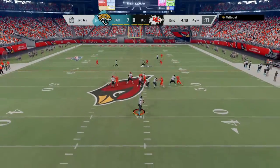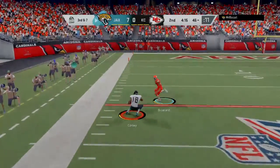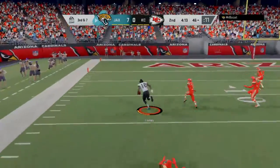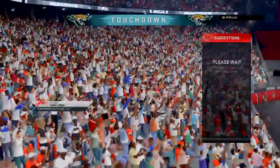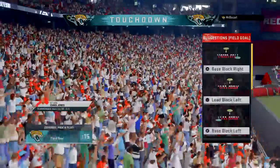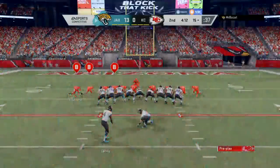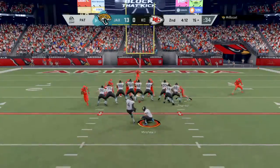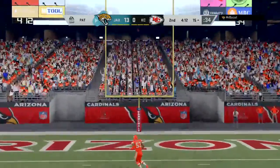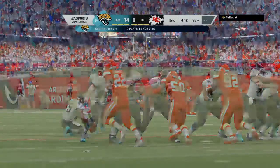Here's Foles. And able to find Conley. Touchdown, Jaguars. Chris Conley. 2 catches, 2 touchdowns here so far. And the Jaguars are able to widen their lead. Extra point tacked on by Lambo. And that'll make the score 14-0.